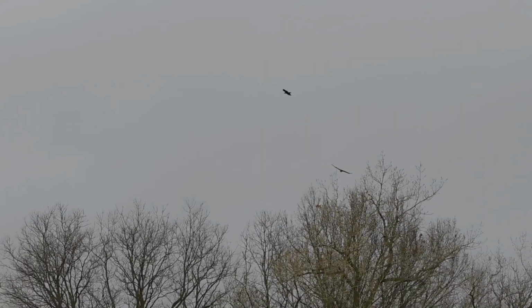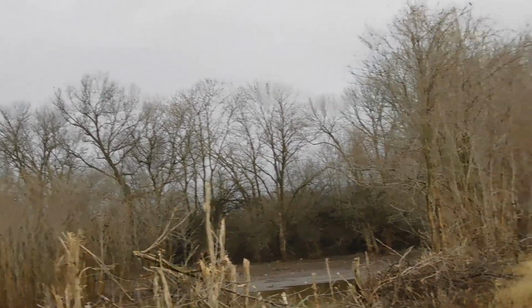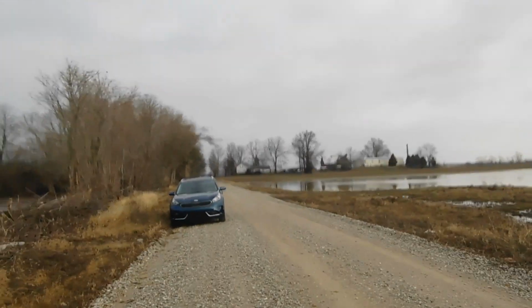Poor red-tailed hawk. Those red-winged blackbirds are thinking about nesting, and that's what you're hearing. And those red-tailed hawks are not welcome.